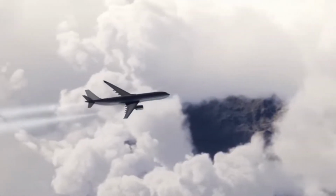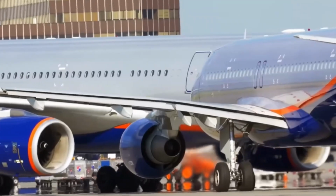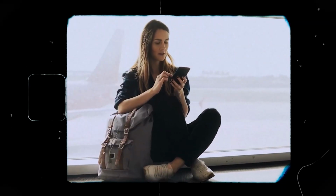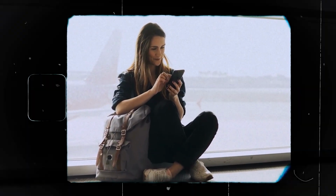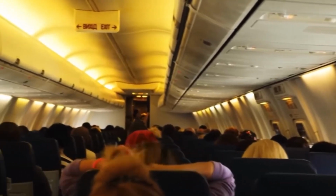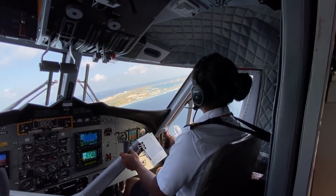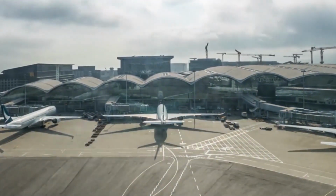Modern planes are pretty well shielded, but having dozens of phones simultaneously trying to connect to cell towers can still disrupt cockpit communications. While it's unlikely that a single phone connecting to a cell tower would cause a catastrophic failure, the cumulative effect of multiple devices could potentially interfere with the sensitive electronic systems used by the pilots to communicate with air traffic control and navigate the aircraft.